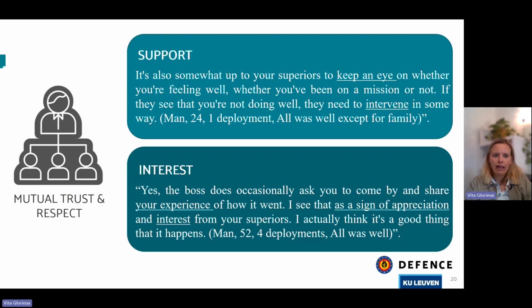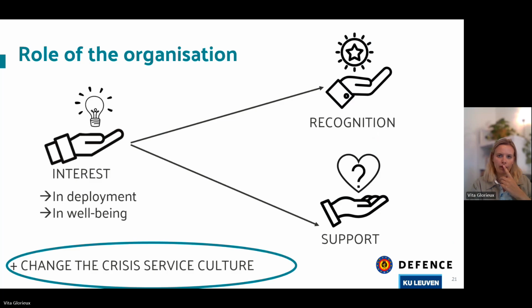Then for the supervisors, they are first of all responsible for showing and giving support. So they are responsible for monitoring the physical and mental well-being of their employees, and also providing the necessary information and even sometimes intervening, even if they are not deployed with the individual. And next, it's also showing interest in experiences and the newly acquired skills and how they can incorporate them in the future. It's also a form of recognition for the performed efforts.